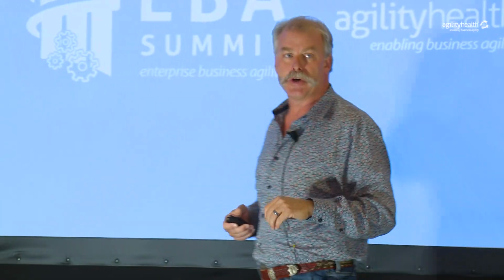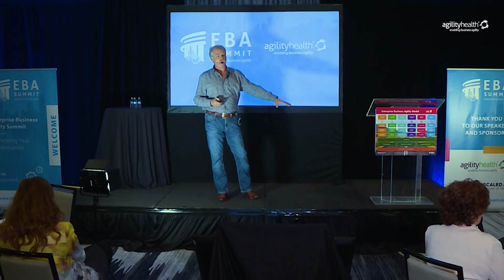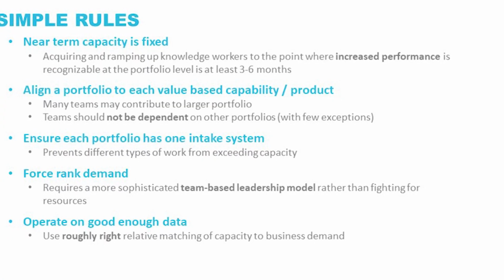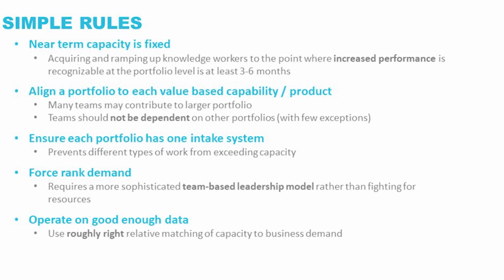We're going to create a portfolio for each demand center, at least one portfolio for each demand center. We're going to ensure each portfolio has one intake system. That is to say, operating from a queue or a backlog, only one. We're going to force rank demand, as we always do with backlogs. And this last one's important. We're going to operate on good enough data. This issue of roughly right being much better than precisely wrong is really important at the portfolio level.